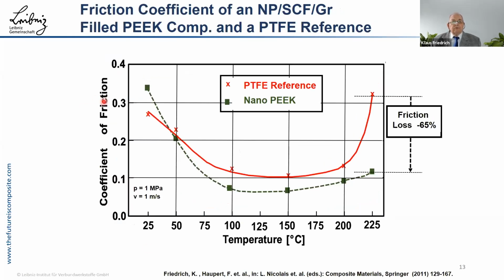Also, the coefficient of friction was improved, as you can see between the green and the red curve. And at the highest temperature, our frictional losses went down by 65%. That means the heat development in the contact area is also much lower.